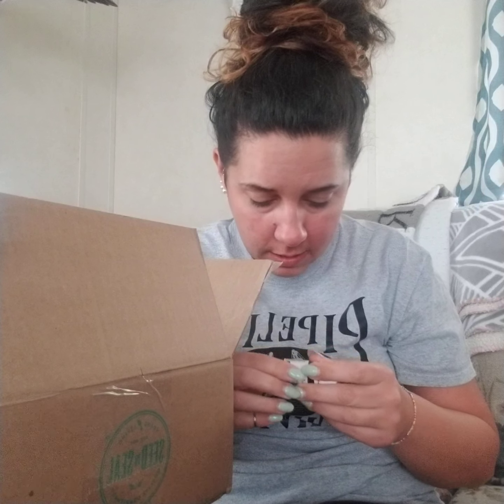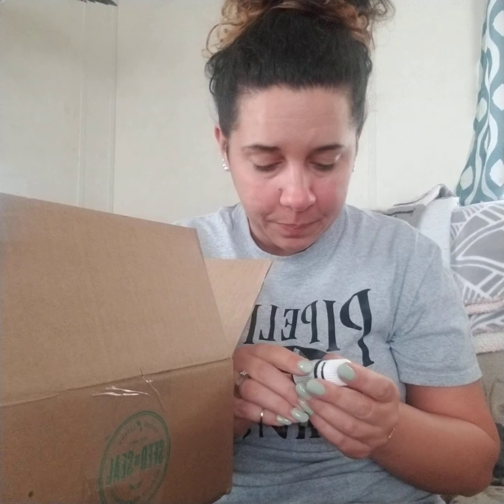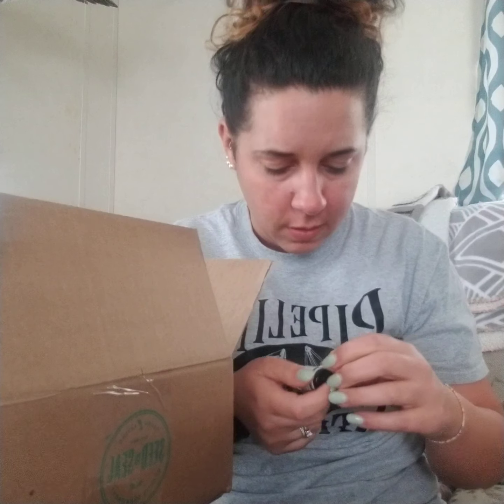It's got a minty, maybe even eucalyptus-ish. Let's read. But it smells super good. Sorry, I had to go catty-cornered of where I usually sit because the window's just so bright right now. So it looks terrible.